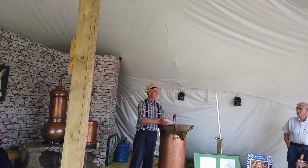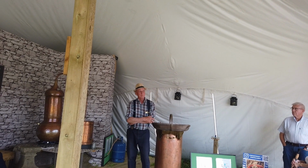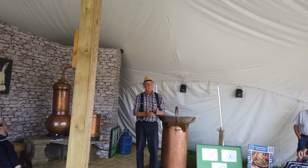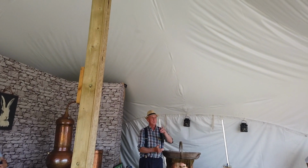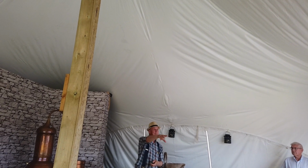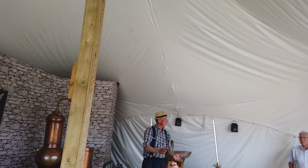My name's Graham and I live here on the farm. We moved here 6 years ago when we planted the lavender. We put in 2,000 lavender plants, English lavender plants just here. But as we're in Scotland, we can call them Scottish lavender.